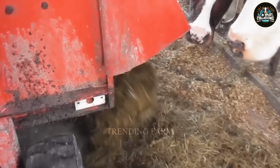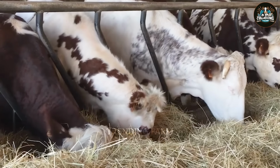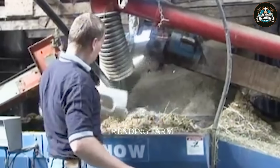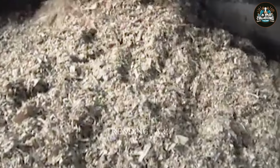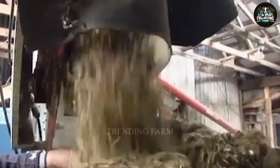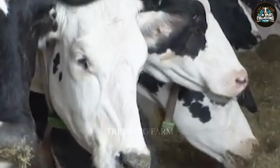The regular diet for cows typically includes a balanced mix of forages, grains, proteins, and minerals. Common feeds include silage, hay, corn, and soybean meal. Forage, which consists of grasses and legumes, makes up 50 to 60% of a cow's diet, providing essential fiber for digestion.